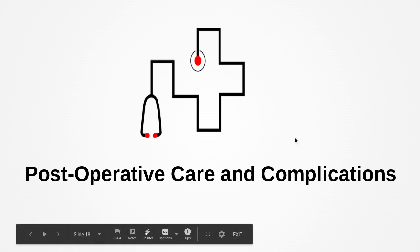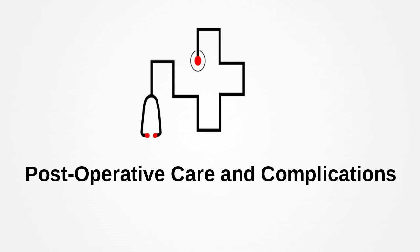Okay, so postoperative care and complications. This one's a little bit longer. We're going to move into this just for a little bit, and then we will take a break after that.